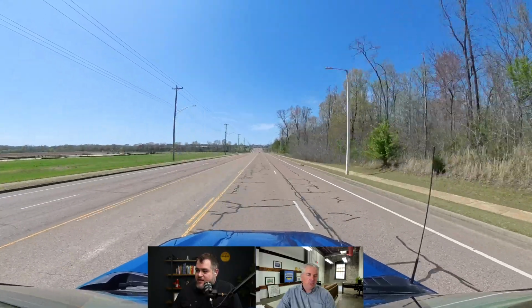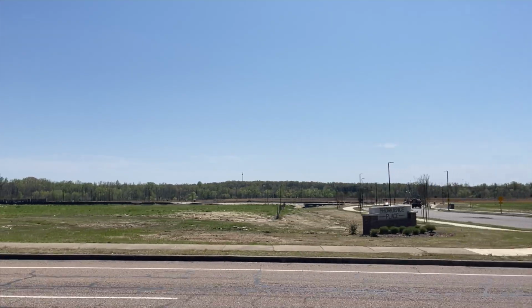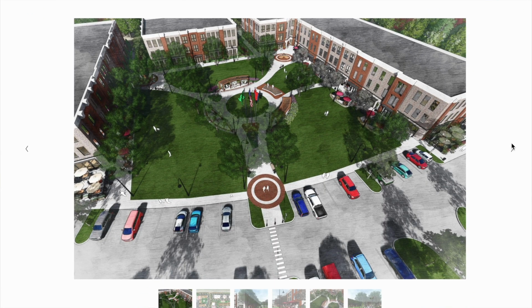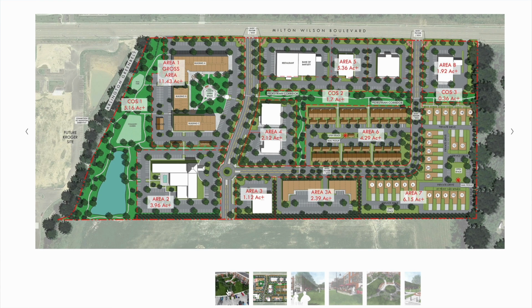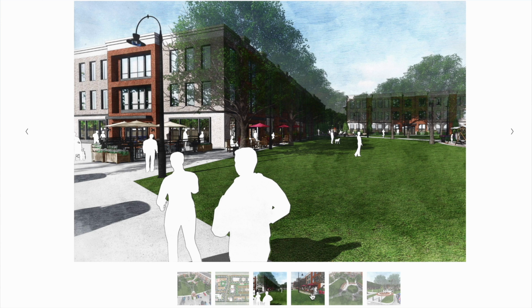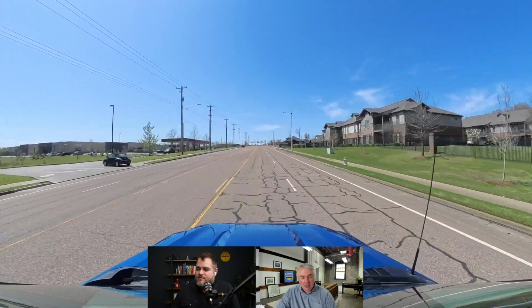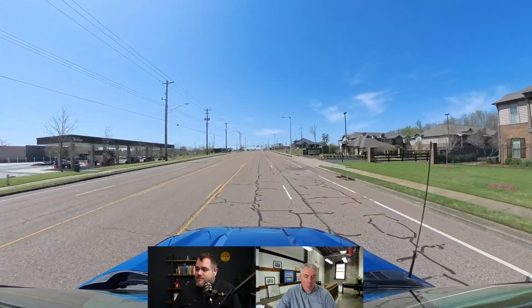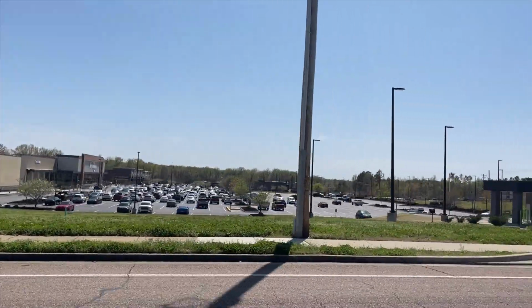So we just sped down Milton Wilson again, and this right here is Providence Place. So it's a big multi-use development. It's going to have all kinds of stuff in there, almost like a second downtown, it seems like. That's going to be a really cool development, man. I mean, they've got commercial office space in there, retail space, townhouses and apartments and things like that in there. So there will be some residential in there as well. And it's right there, that brand new Kroger. Yeah, so you got the brand new Kroger and a lot of stuff too.